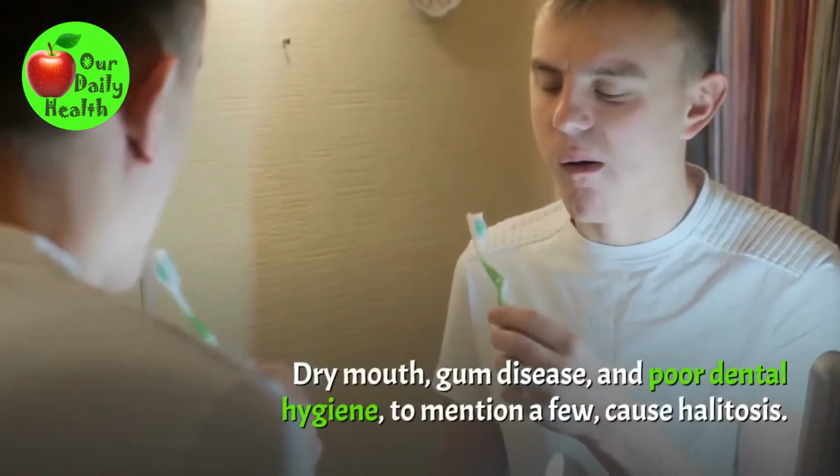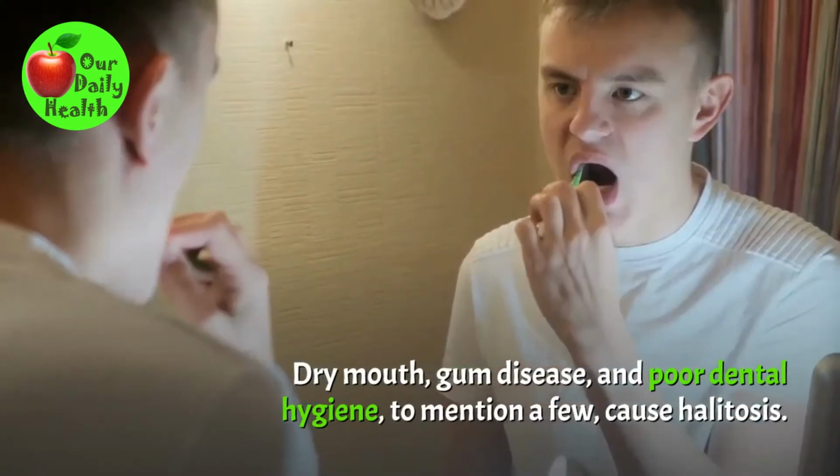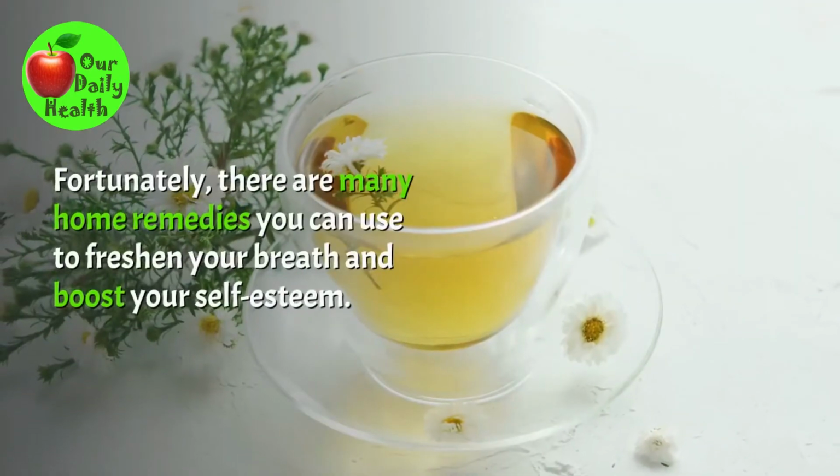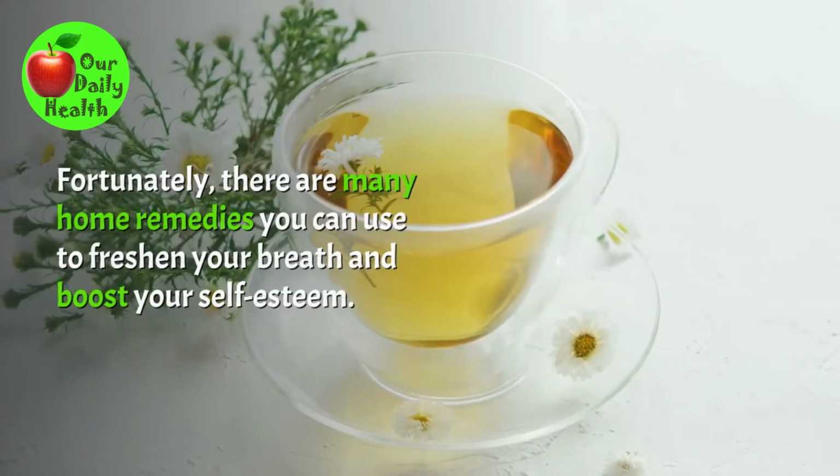Dry mouth, gum disease, and poor dental hygiene, to mention a few, cause halitosis. Fortunately, there are many home remedies you can use to freshen your breath and boost your self-esteem.